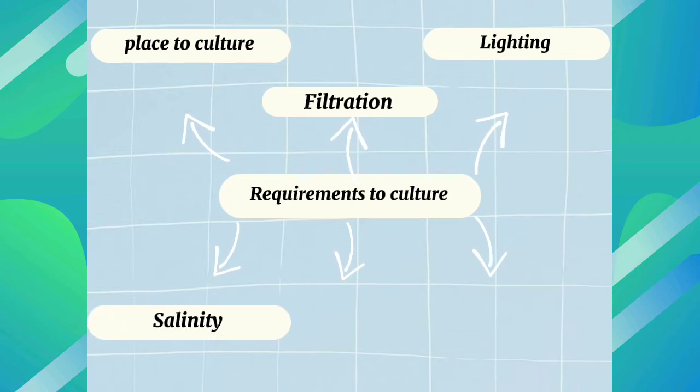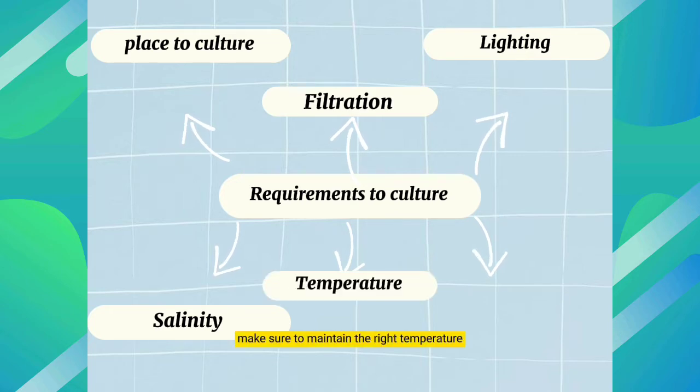Fine-tune the salinity. Copepods are generally cultured in seawater of 26 to 28 ppt salinity. Adjust the temperature. Make sure to maintain the right temperature for our copepods. And the last one is feeding for growth performance. Most marine copepods eat phytoplankton.